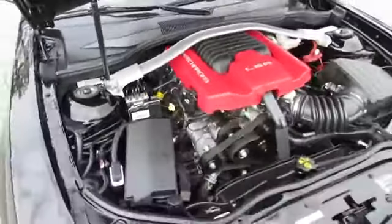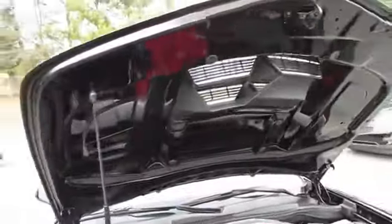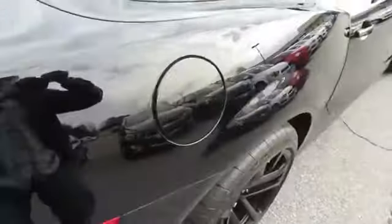The ZL1 Coupe is slightly faster by a few tenths of a second and has a higher governed top speed of 180 miles per hour. And with a fuel tank of 19 gallons requiring premium unleaded gas, expect the ZL1 to achieve a miles per gallon rating of around 14 city, 19 on the highway.